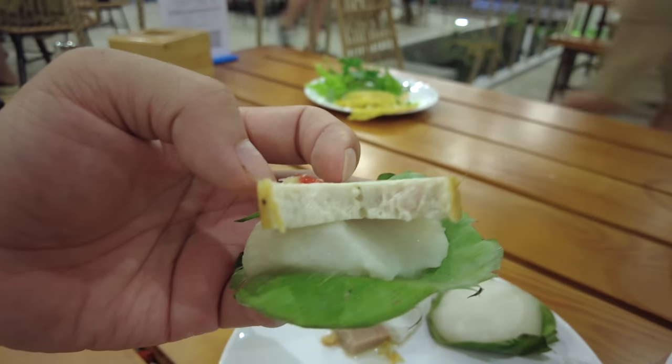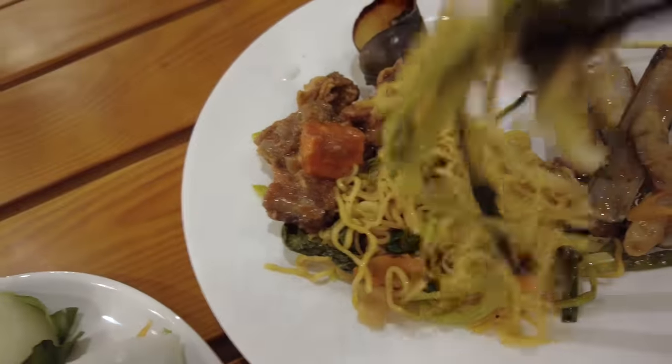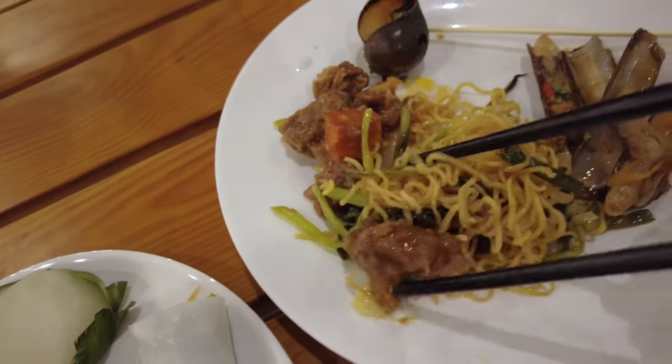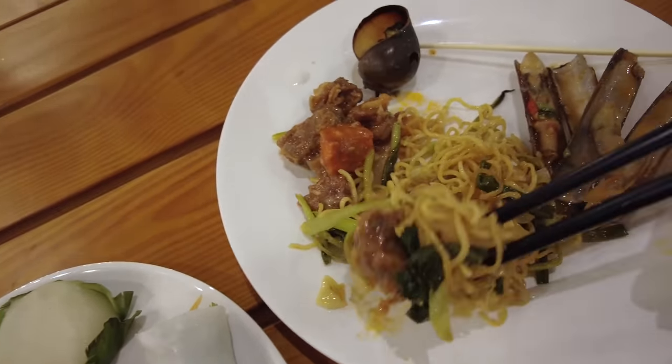Definitely a lot better with a little bit of pork, but I still don't think this is right. And I can't wait to dig into my favorite. These are the fried instant noodles with a bit of pork or beef. My apologies, the beer is getting to me, if not the heat.